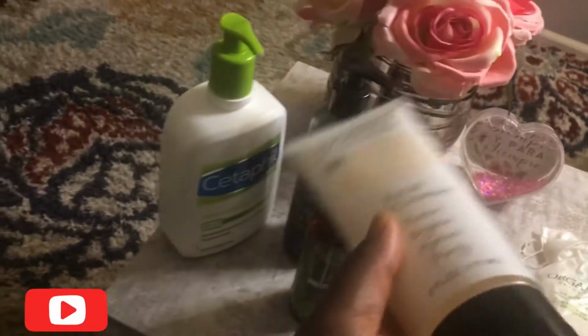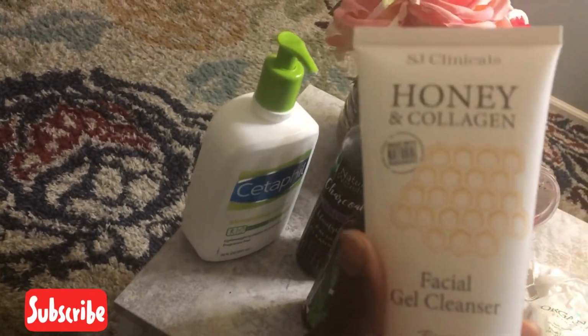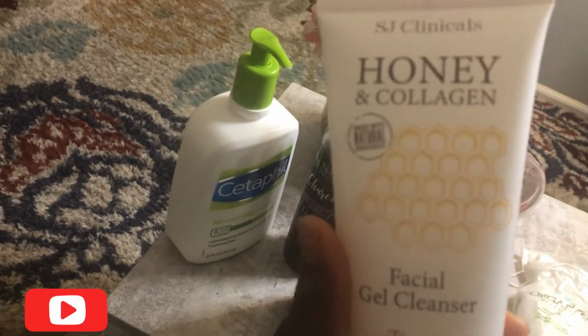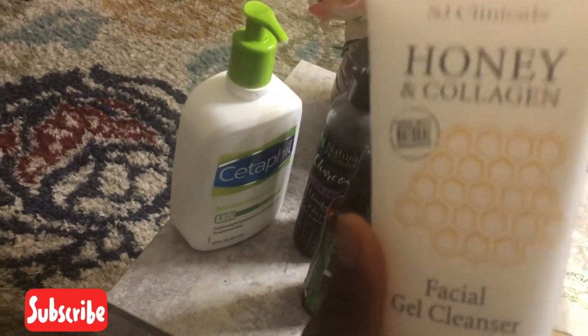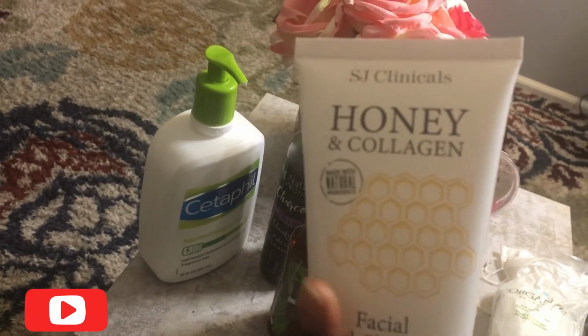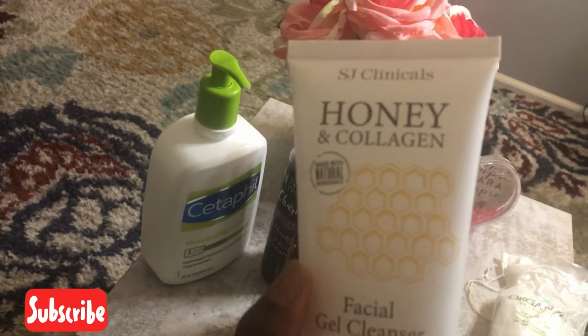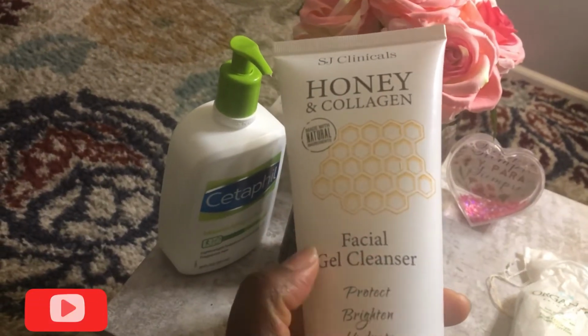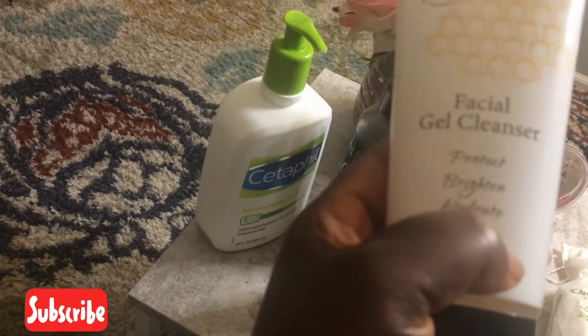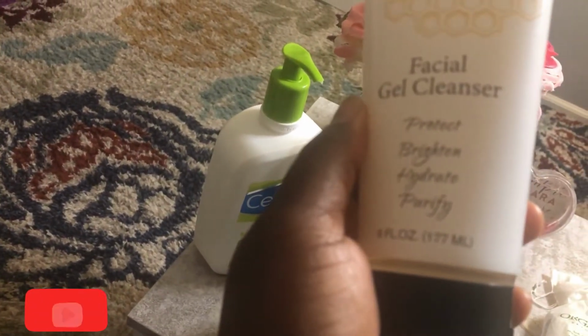And the next one that I always use, guys, this is amazing. This one is honey and collagen. We all know collagen is very good for your skin, guys. Believe me, collagen is amazing. So this one is from Saint Clinic House, and it's honey and collagen facial gel cleanser. And you see, it says protects, brightens, hydrates, and purifies. So it protects, it brightens your face, hydrates, and purifies.